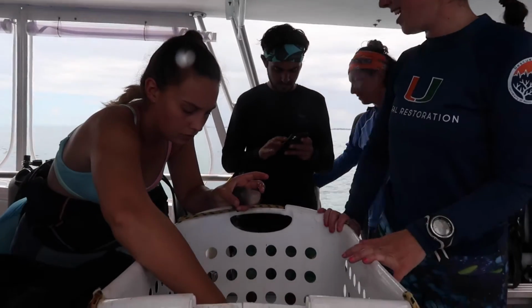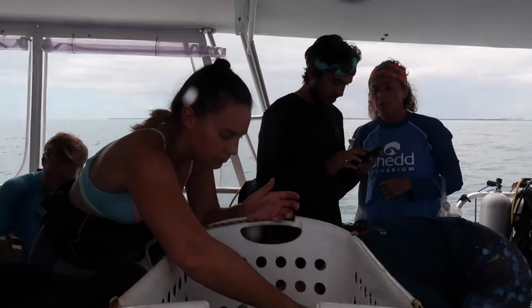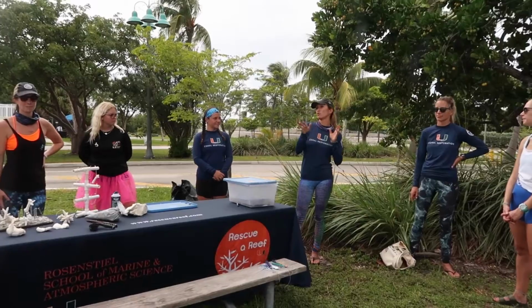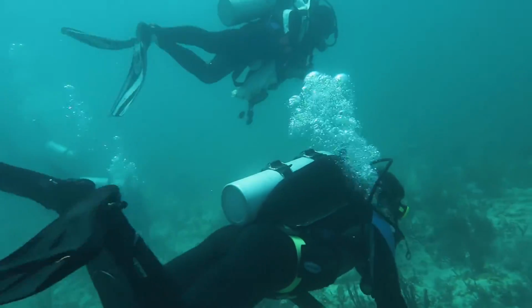restoration while allowing the educational and experiential opportunity to the individual. Because when they work alongside our scientists, it's a great opportunity for them to learn about what we're doing, ask questions about why it's important, all while actually contributing to the science project firsthand.